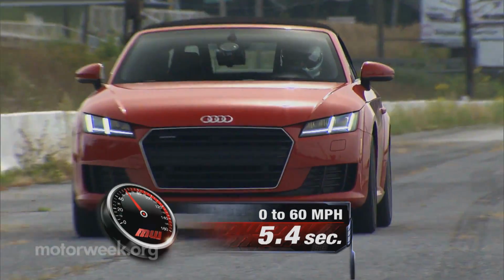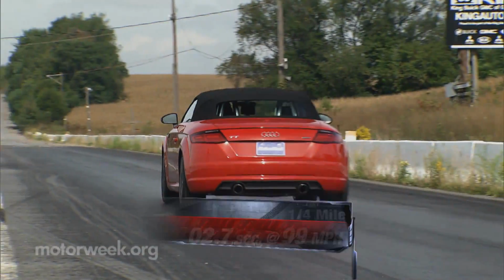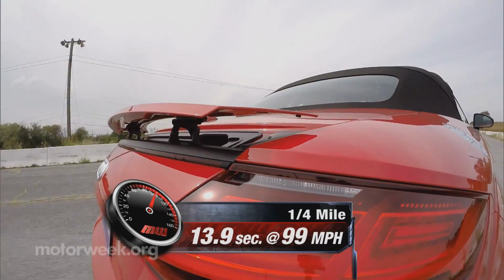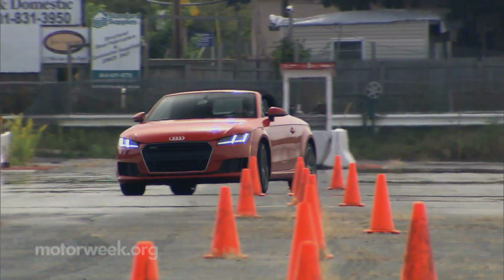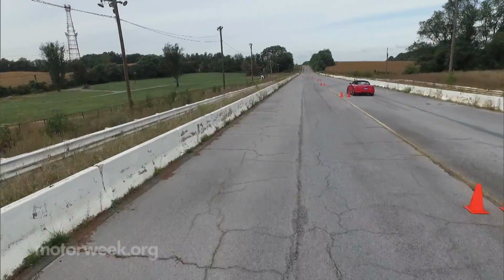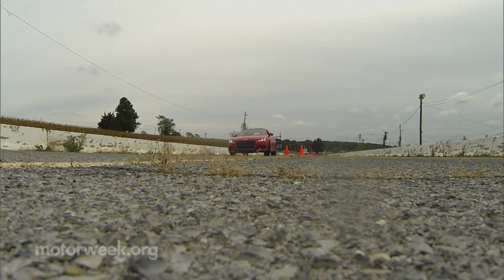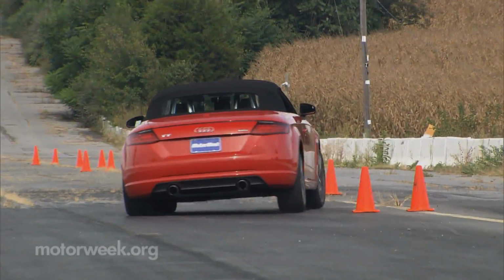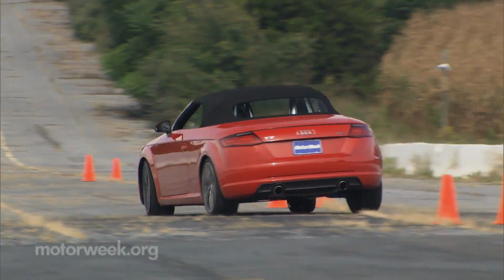Still, we hit 60 in a swift 5.4 seconds and cleared the quarter mile in 13.9 at 99 miles per hour. In similar fashion through the cones, it feels more like an entertaining diversion than an outright performance car, though it's noticeably stiffer than before and transitions very quickly with only a hint of body roll.